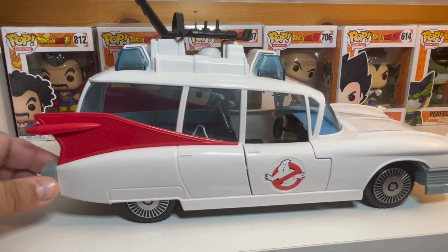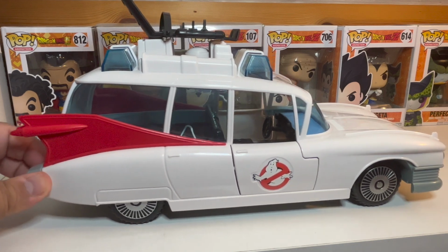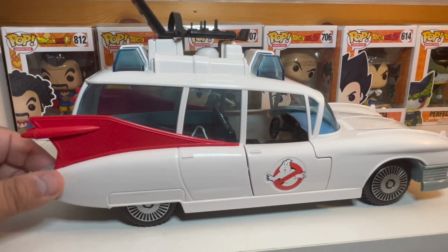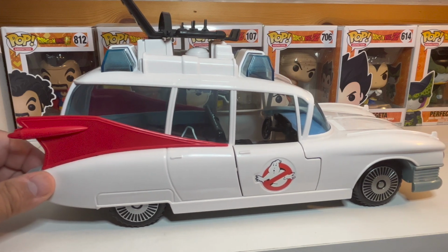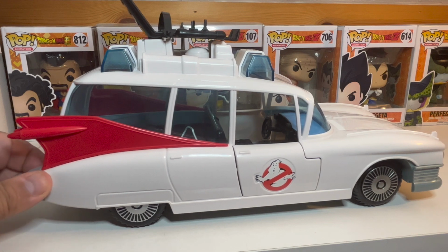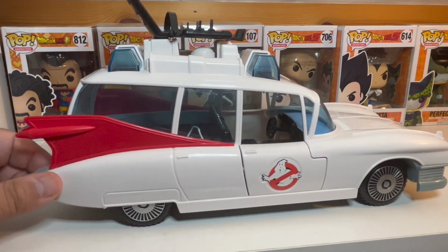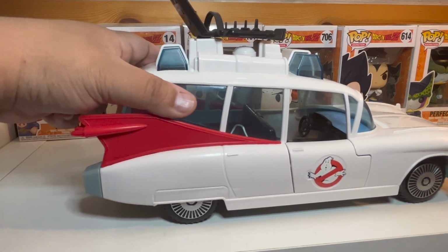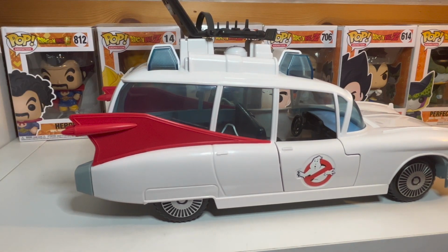But it's a really cool thing to have. I'm not a big vehicle guy. Jaden likes a lot of vehicles. I think the only vehicle I have is the Cobra Hiss tank, and then I got some Transformers that transform into vehicles, but that's what they do. Oh, yeah, so this is a really cool thing. I'm saying cool a lot, but it is very cool.